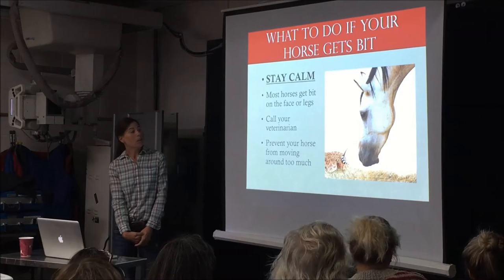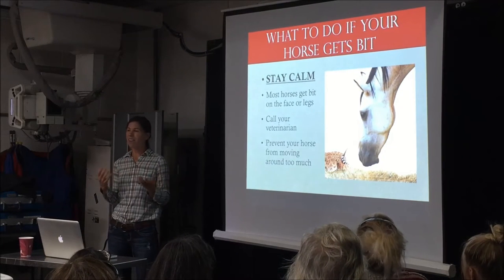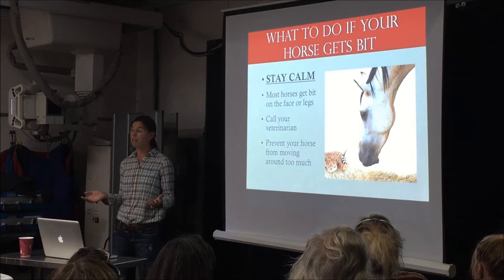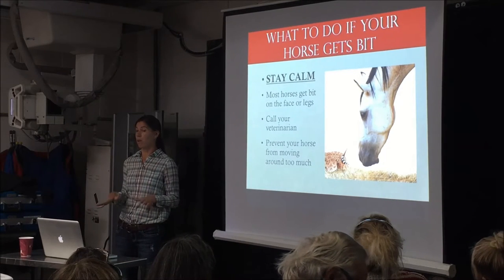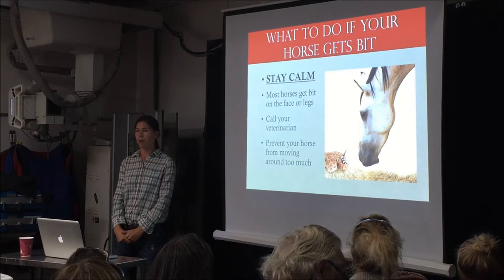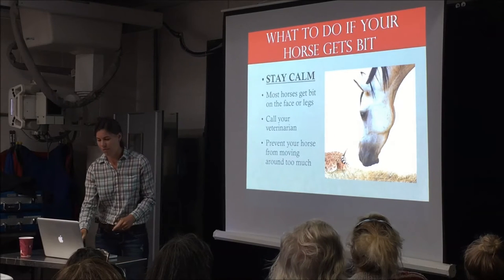It's really important that we see your horse as fast as possible. And then also, if you can prevent your horse from moving around too much, honestly, these guys usually don't get frantic to the point where they're trying to run around. Most of the time, they're really painful, and so they're usually hanging out in one spot, trembling. So they're not going to run around on their own. Depending on how smart they are, I guess.